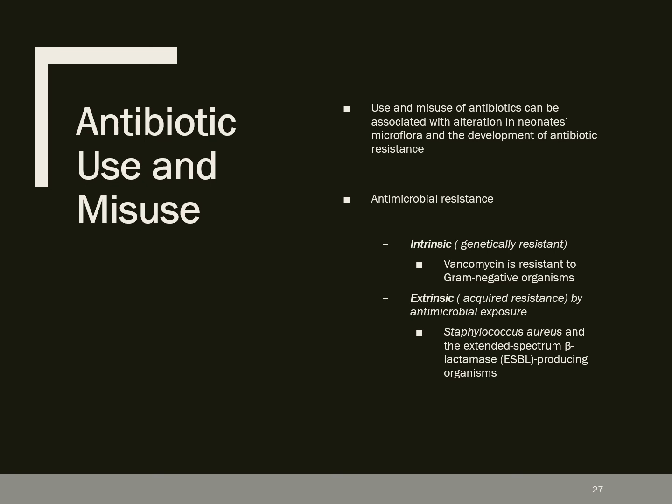We must have all heard how if you take an antibiotic and it kills the natural flora in your gut, you end up getting C. diff. So this happens with babies too. Just when they're developing a microflora in the belly, and you give them an antibiotic, it kills those biotics, and that's how antimicrobial resistance occurs. In antimicrobial resistance, there are two types.